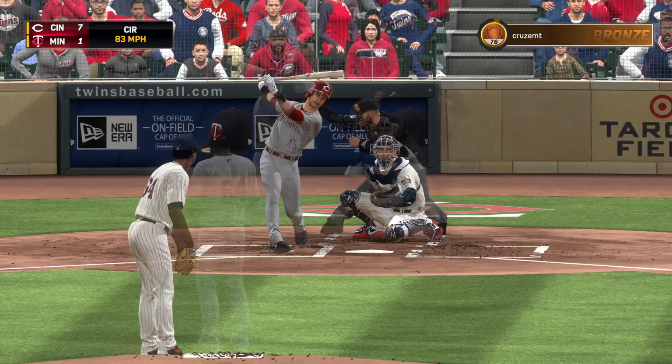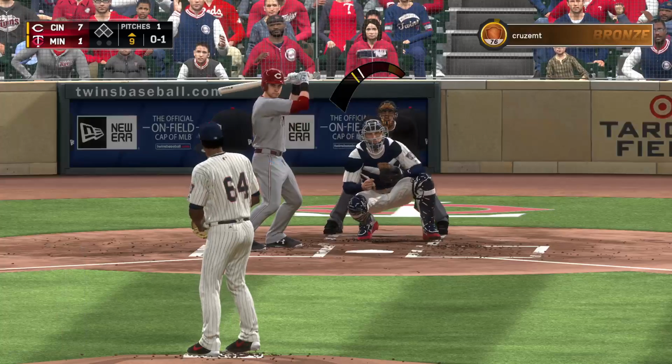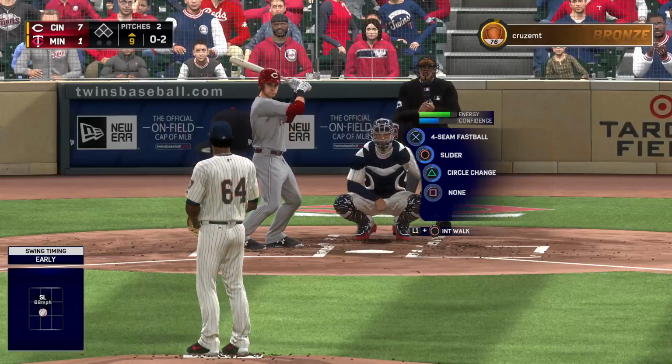And we kick off the 9th inning with a swinging strike here. 0-1. Got him out on his front foot. It's 0-2.